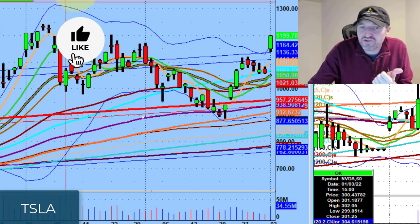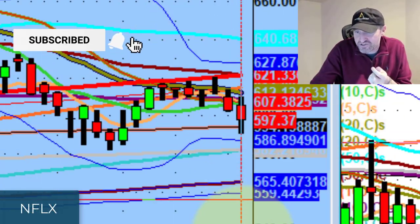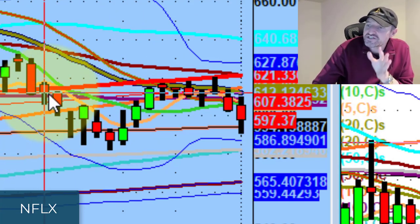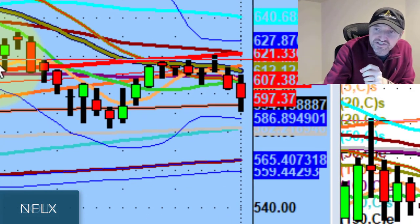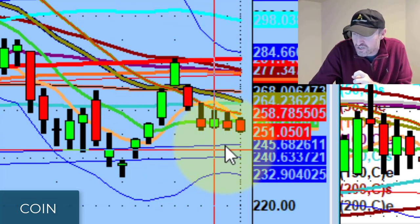We talked over the weekend about Netflix, how I like this thing on the short side. Netflix got murdered today. It got absolutely hit. Even names like all these Bitcoin names, they didn't rally. And a name like Coinbase closed right at the bottom of the channel today, which looks like it's going to go lower as well.